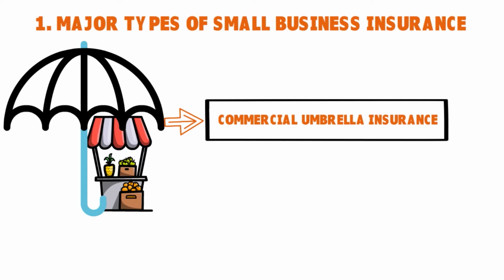Commercial umbrella insurance. This applies to incidents that go beyond the coverage a business already has through its other commercial insurance policies. Think of it as more like extra insurance. And then you have the BOP. Now, the BOP is very important. This is the business owner's policy. This is a type of small business insurance package that combines coverage for most common property and liability insurance risks, as well as several other coverage areas. So that's the major types of small business insurance.